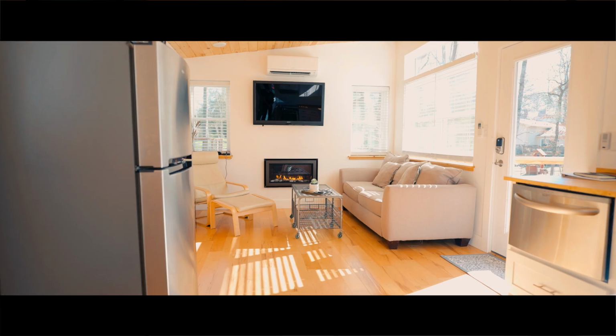Welcome to the Vest Tiny House, a modern, minimalist Airbnb that's only 450 square feet of living space. Let's go check this place out.